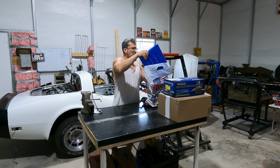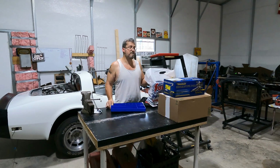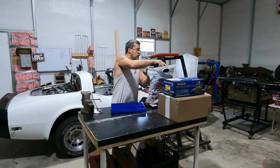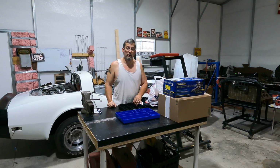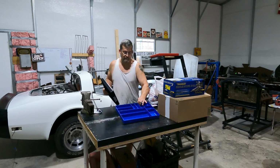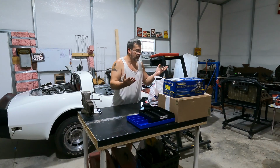So let's start. My top drawer of my toolbox is a freaking mess. So we're gonna organize it. So we got a couple of little trays here to organize stuff with. I mean, we're not talking, you know, ooh, ah kind of stuff, but it needs it.